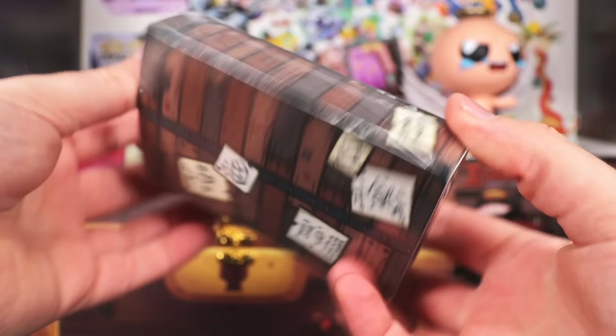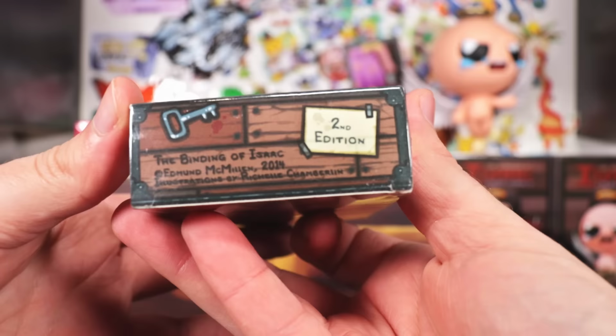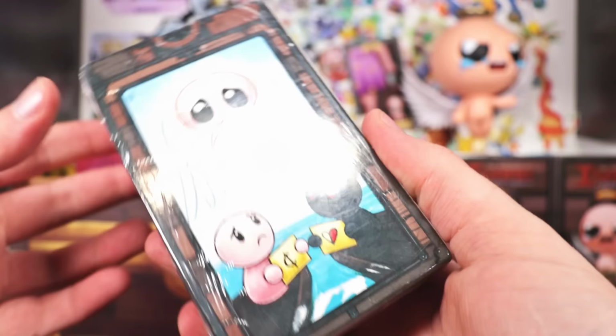And lastly, finally, whatever this is. It doesn't really say... Wait, here we go. I guess it's just something to do with the second edition. Probably also in here. I don't know. All right, God, let's go through these cards.